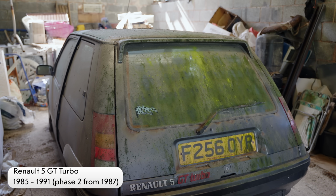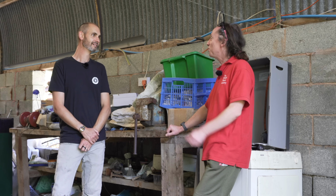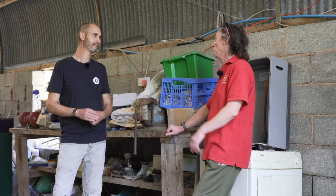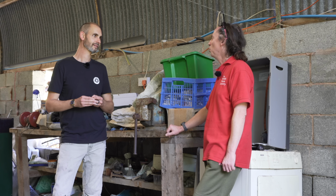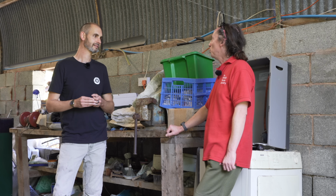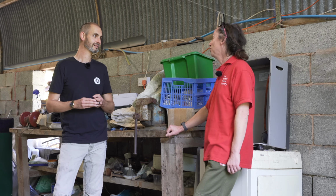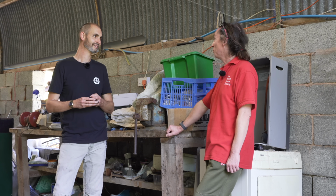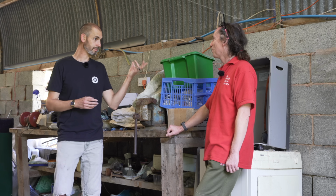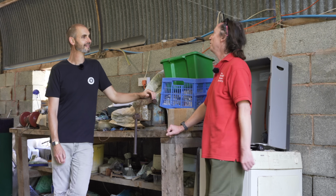With an R5 GT Turbo, it's not the normal Renault 5 GT Turbo. Perhaps not. But I was a management accountant when I bought it. And I stopped doing that. Moved here, sheep farming, horses, nature photography. But then you end up with Land Rovers and farm pickups. Yeah. So I ended up with a farm pickup. Ended up not driving it.